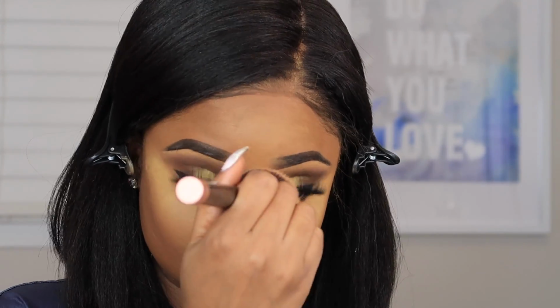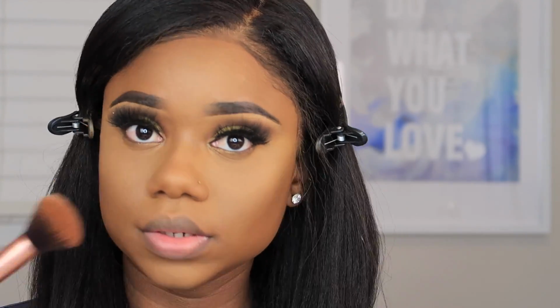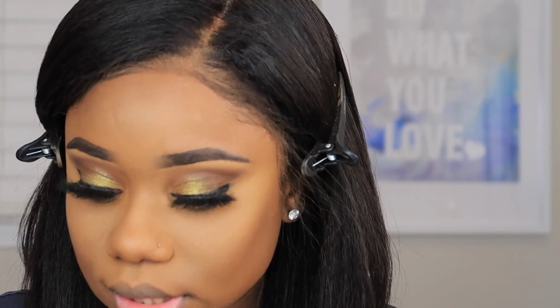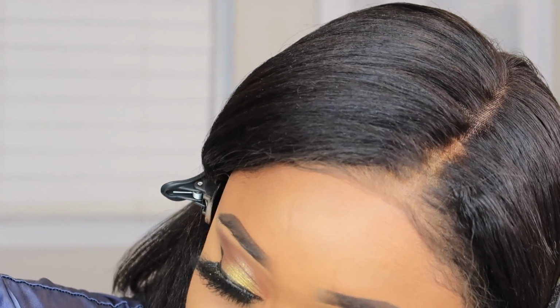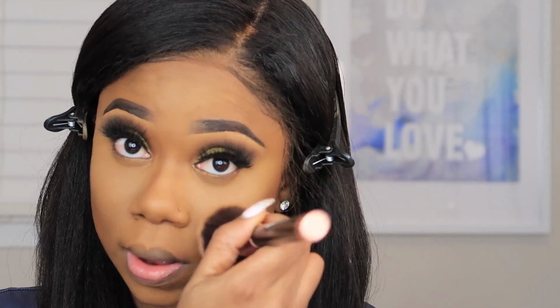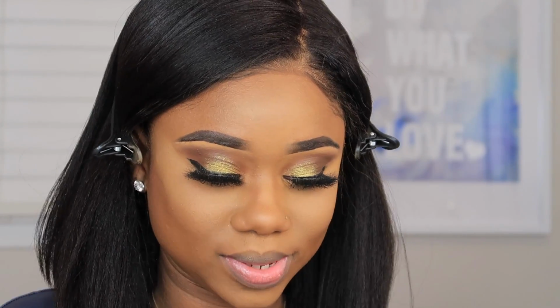So I'm gonna dust off the excess powder. Don't worry, I'm gonna get rid of the powdery look in a sec. I'm gonna go in again with this just to make it a little bit more warm. Not too striking, but just enough to contour-ish. And then I'm gonna go on my nose as well, and I'm gonna use a brush just to not make it look so bright. Now I'm gonna go in one more time with the Sasha Buttercup. I really need to put on my lips now, since they're getting dry.